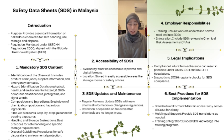SDS updates and maintenance. Regular reviews and updates of SDS are crucial, particularly with new chemical information or changes in the regulations. Retaining SDS even after chemicals are no longer in use is also a best practice. Employer responsibilities. Employers must ensure that workers understand how to read and use SDS and include SDS reviews in the chemical risk assessment. Legal implications. Non-adherence can result in penalties under OSHA 1994 and USECHH Regulations. DOSH regularly checks for SDS compliance.